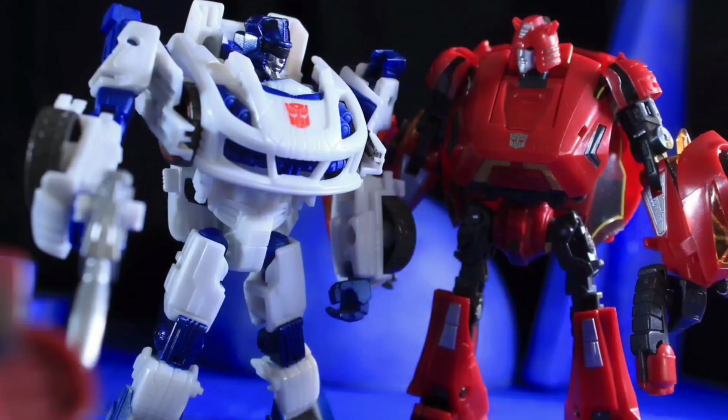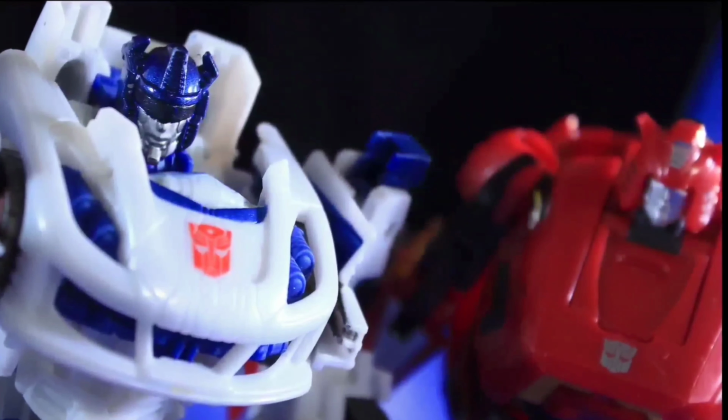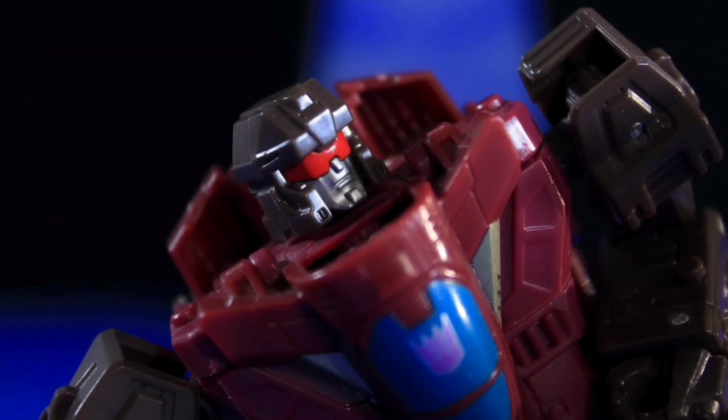I didn't get a photo of it, and I don't think it's been mentioned yet, but the Hearts of Steel boxes are slip covers over a box that folds open to reveal the bots inside. Box art is done by Guido Guidi. Sorry if I'm pronouncing his name wrong. I've never been able to remember how to pronounce his name, so sorry about that.